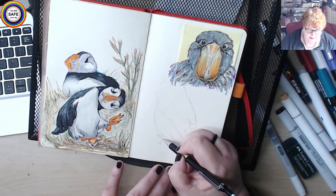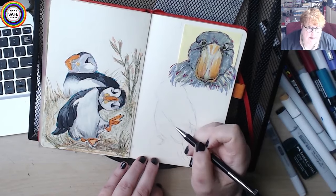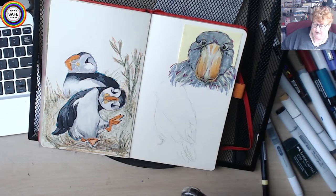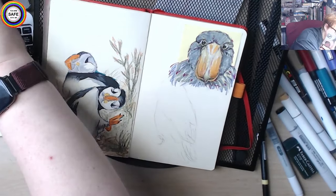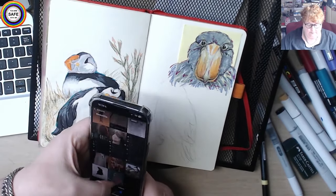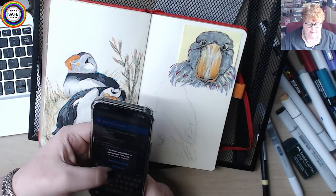Huge! I wonder if it's a river bird. It's got talons like a predator. Like a kingfisher! That's what I was thinking of, a kingfisher. It doesn't have a long enough beak to be a kingfisher, but it's got the talons of a kingfisher. I mean, we could just look it up, couldn't we? Share, airdrop, phone. Copy. Paste.